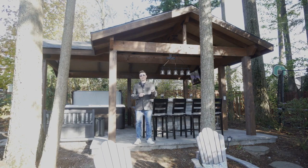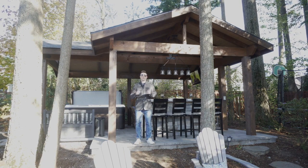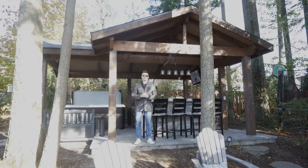By the way, the camera's right next to a monster fire pit that's also going to pull people out. So that's what I want you to think about when you're doing your spaces. Even in an unusable space with lots of trees, you can do an amazing outdoor living space.